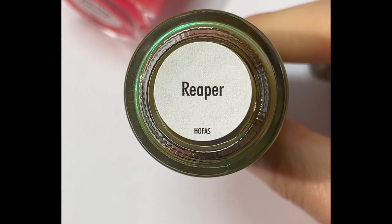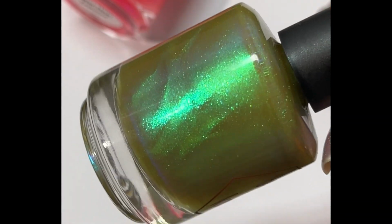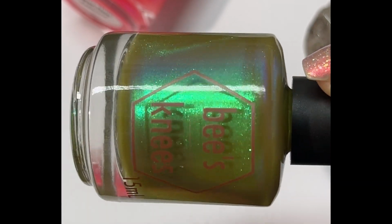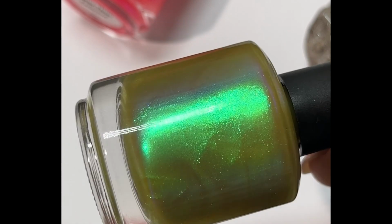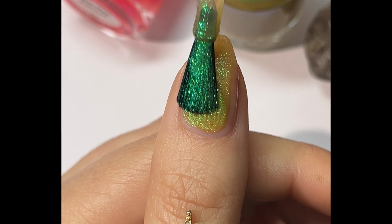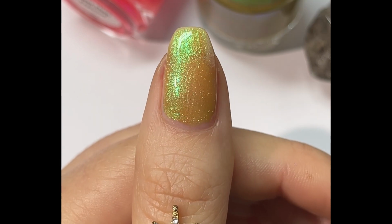This is still 3 coats over my natural nails, just because they're so long here, but it has excellent coverage. And this next one is Reaper, and this is for my Pregly lovers. It's a very pretty, very shifty polish. You can see the blue a lot more on this one. And this is described as a light olive green, and it has a strong green to blue shimmer, which is accurate. It goes pretty gold in the sun.